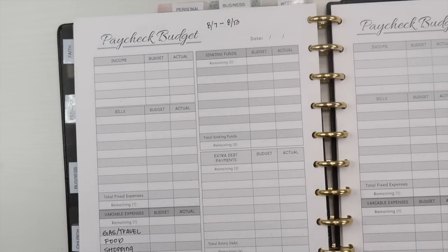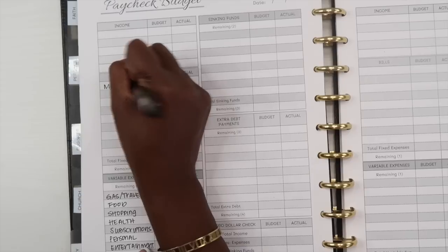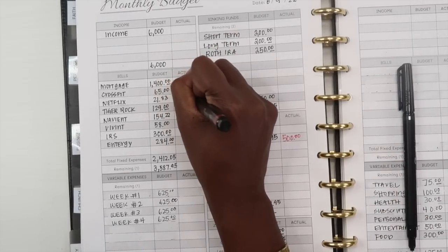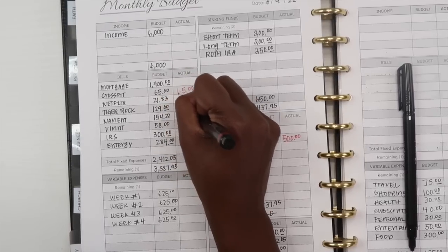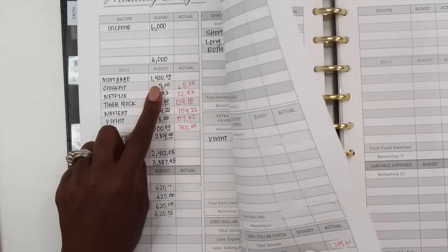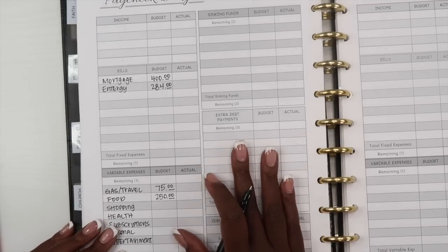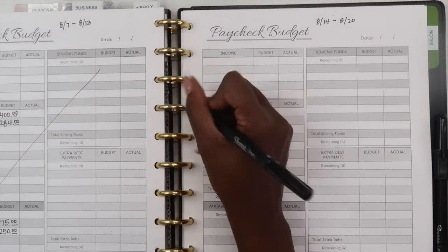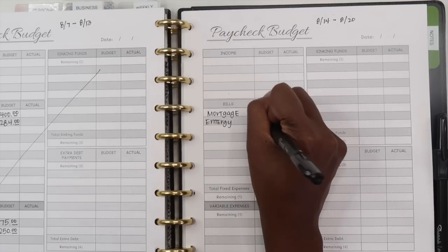So let's go ahead and mark down all of the bills. We have to do the mortgage, and it's going to be $400. What else? Oh. Netflix is already been paid. IRS has already been paid. Navient has already been paid. So it's just the mortgage and Entergy. So it's $400 for the mortgage because we paid $1,000, and then Entergy is $284. Oh, and then this isn't the right week because this is for 8/7 to 8/13, which I didn't do anything that week. So let's move this over. We're going to do mortgage is $400, Entergy is $284.